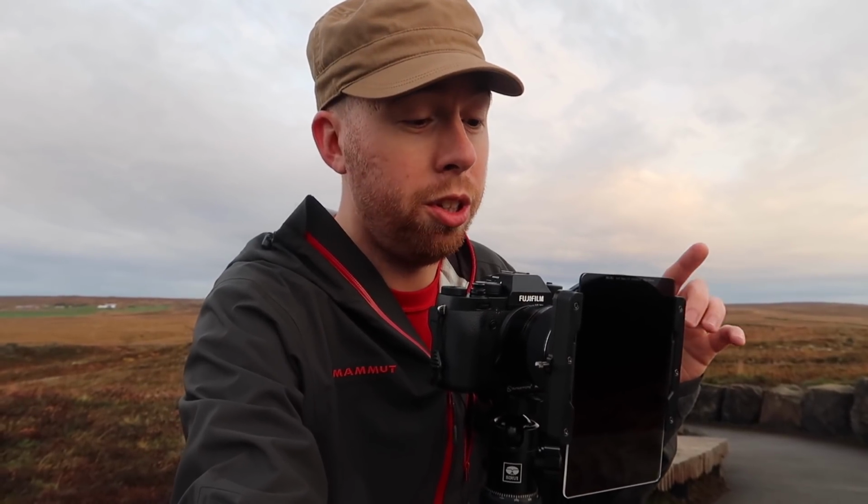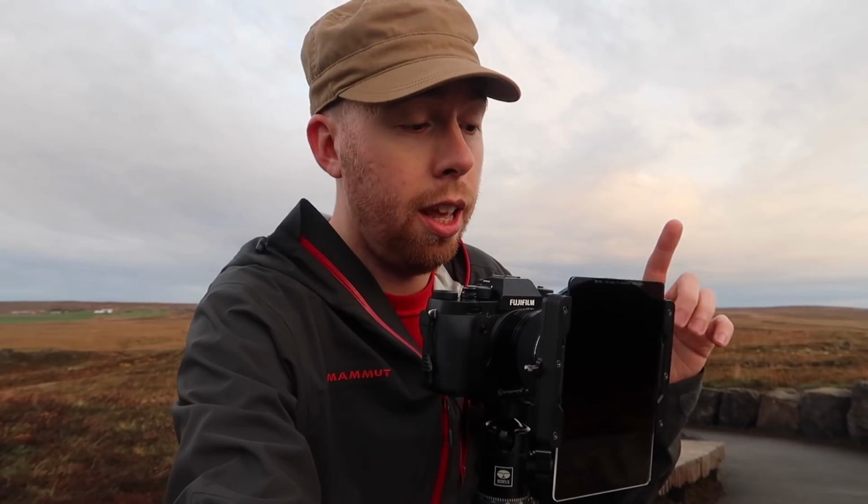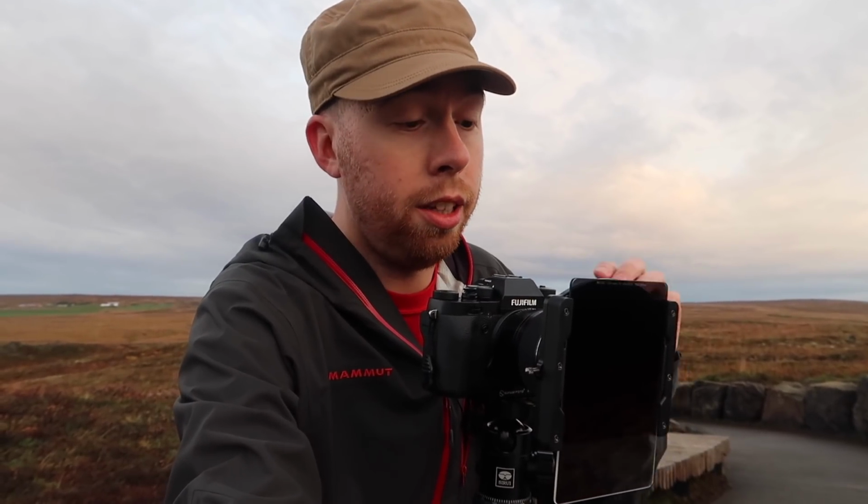By the way, as for most of the other waterfalls here in Iceland, I am once again using the polarizer and my 10-stop ND filter, as well as a graduated neutral density filter to darken the sky a little bit. And this makes a pretty good combination to capture large waterfalls.